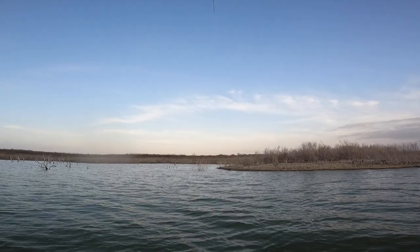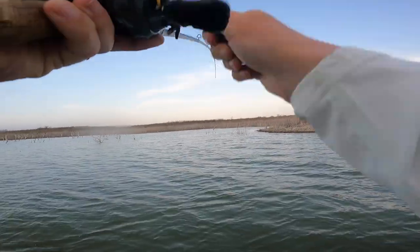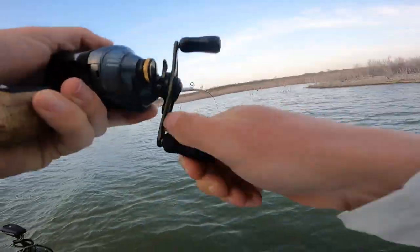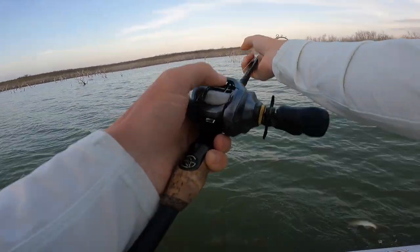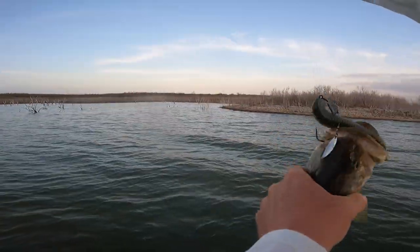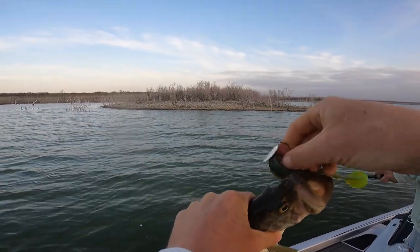Got him. Not a good hook set. Oh, I could tell you right off the bat that wasn't going to be a toadstool, but. Bank runners, baby. Makes sense. I mean, these points were getting blistered with the wind yesterday. There's probably a ton of bait on them. And here we go. So, another one on the saucy.